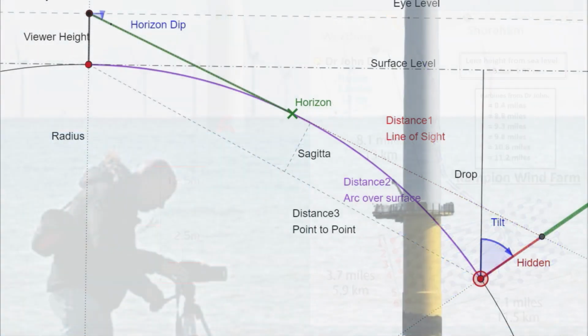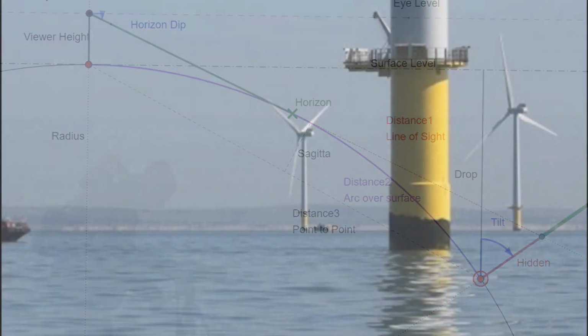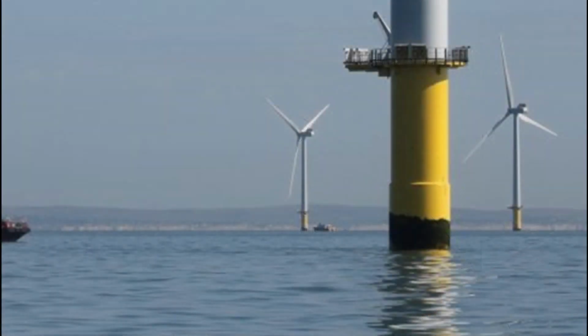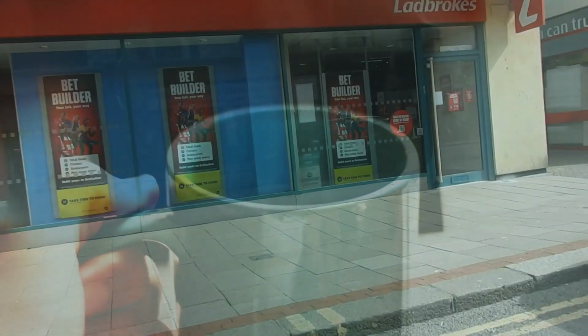The loading platforms of turbines 5 and 6 should not be visible from Dr. John's position. The tide marks on all 6 turbines will all be obscured by the horizon. One last sip. Then, Worthing.